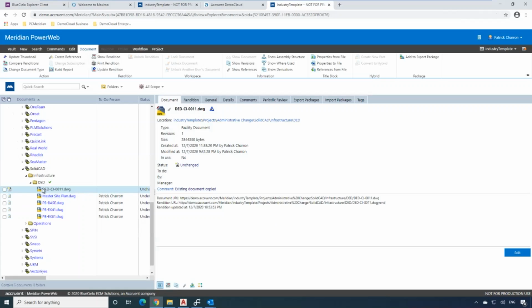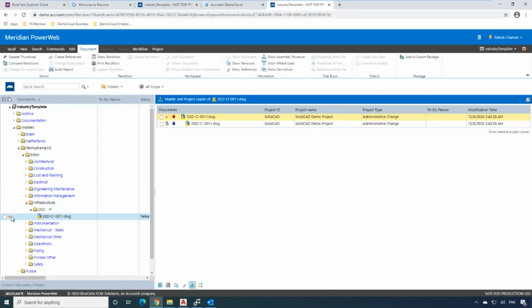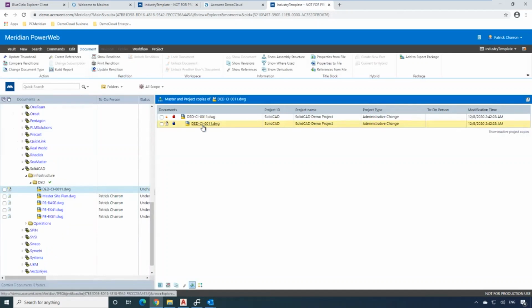And as you can see, there's a copy of that document that was brought into my SolidCAD folder with my master plan that I uploaded just a little earlier. One thing I can see is that for this document, I've got that little worker icon right here that allows me to see which document it's related to. So I can switch from the actual master document that is currently locked. We can see it from here, and we see that this is an actual copy of that document that was made for modification purposes. So good, it's currently in a modification project, but now what?